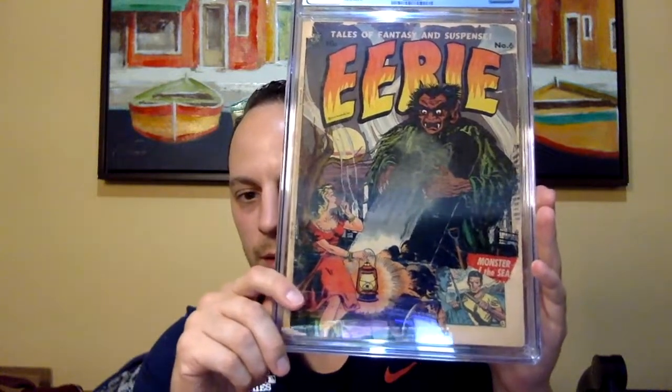So a lot of these pre-code horror books from Avon are really difficult to find. And if you can find them, highly recommend trying to pick one up. I do like even the trade dress. It's really cool how they did that with the trade dress. But a great cover. Obviously rough shape, but you do get that damsel in distress there holding the lantern as you see this big demon coming after her. Very cool.